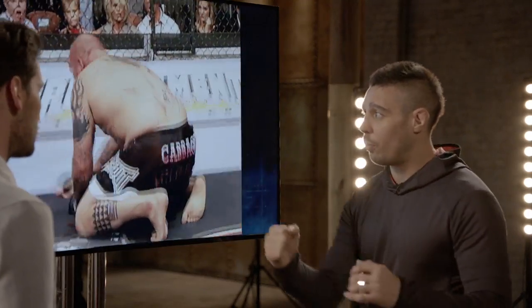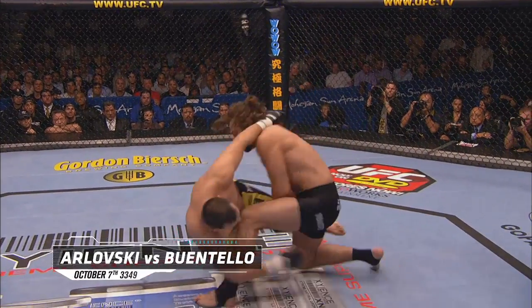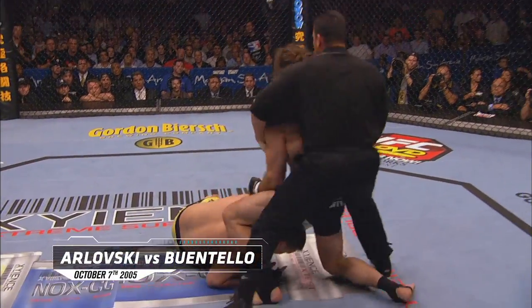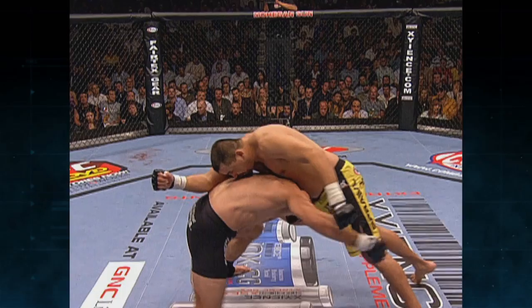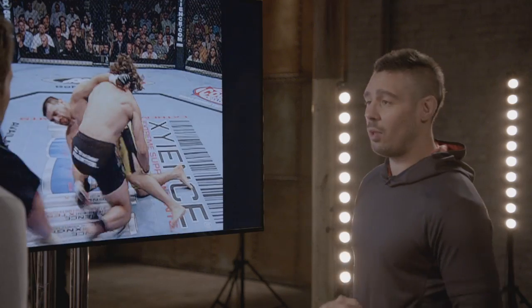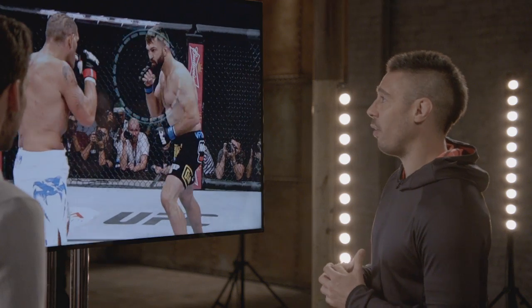Beautiful placement of the right hand, good overhand rights, good uppercuts, but it was the lead uppercut that got the job done. But this was one of the best right hands Arlovski's ever thrown in his career. You don't actually see it in the full speed one, but the replay, look at that, right on the chin. He level changes to take him down, but Buentelo's already unconscious before he's even realised that the takedown's not necessary.